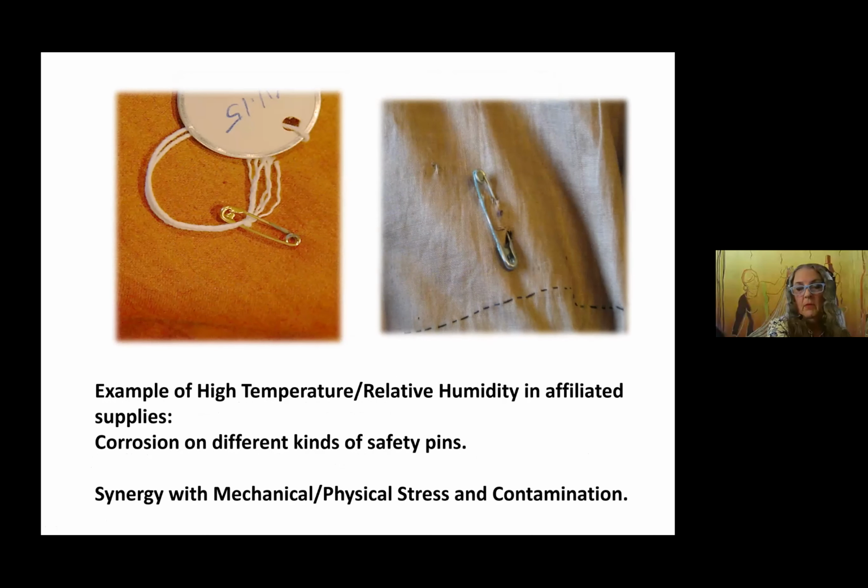Here's also corrosion on different kinds of safety pins. You can see once again that there's synergy with physical and mechanical stress and contamination, with this corrosion product and the damage caused here. As the safety pin is moved within the fabric, it has caused tears.